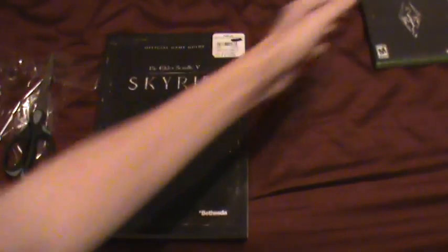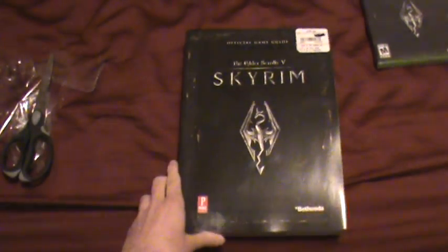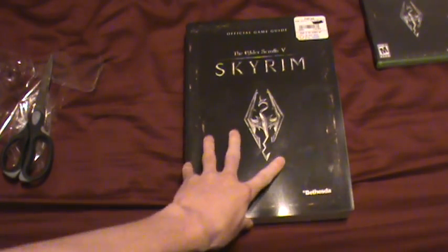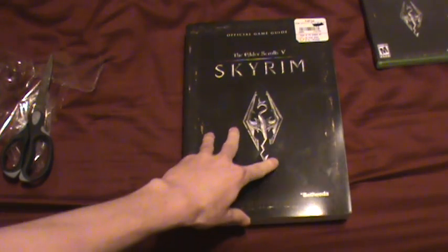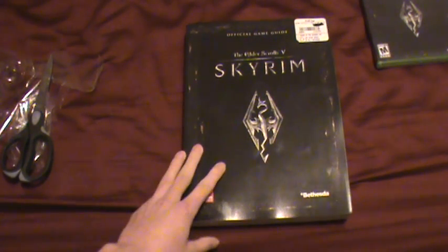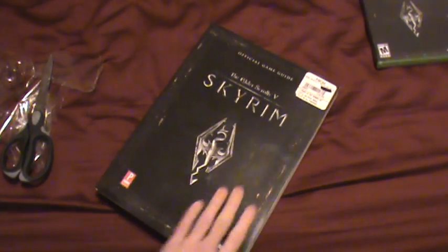So that's that. Now, we have to take a look at this beast. Now, I thought I had seen it all when I saw the Fallout New Vegas strategy guide. I obviously hadn't seen a thing, because I'm about to show you guys how thick this strategy guide is, okay?